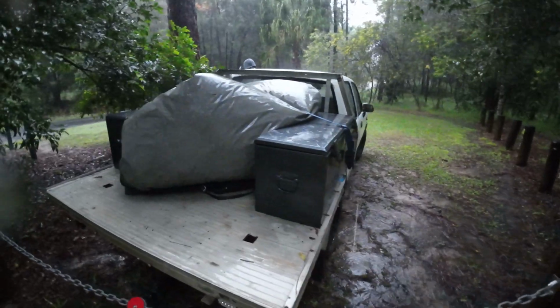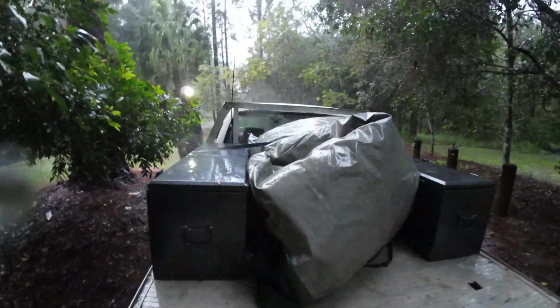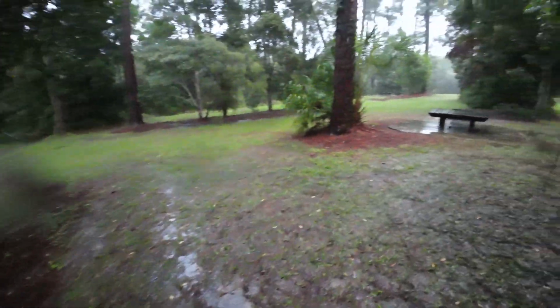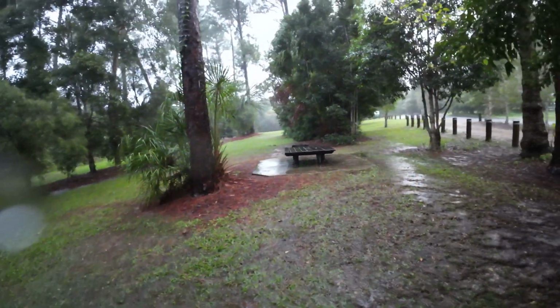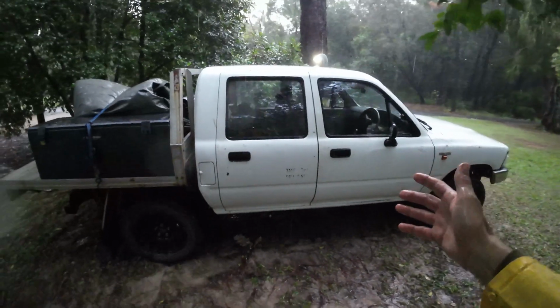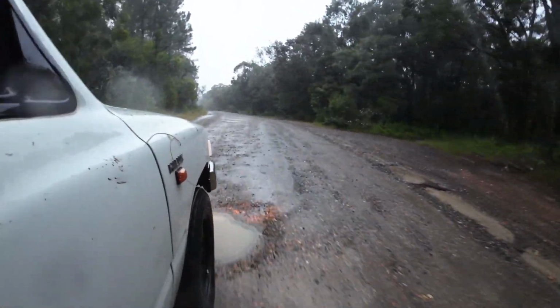There we go, guys. Kinda loaded up. Bit dodgy, but it's literally pouring down. There's the campsite, all clean. Let's jump in the Hilux. Hopefully we don't get bogged. Get out of here before we get stuck.